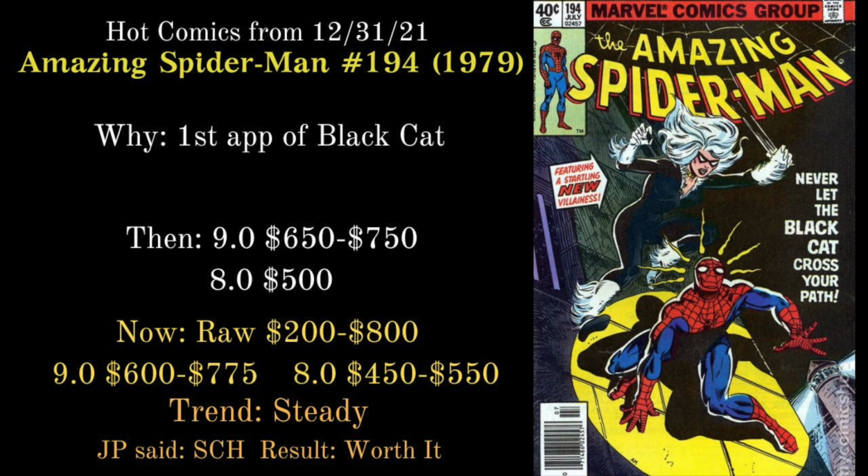Next is Amazing Spider-Man number 194. So another lady in Spider-Man's life. This is the first appearance of Felicia Hardy, the Black Cat. Back then, a 9.0 hit $650 to $750, and 8.0 hit $500. Now, 9.0 will cost you $600 to $775, and 8.0 will cost you $450 to $550. So pretty steady for those prices. Raw copies will run you $200 to $800 on this one as well.